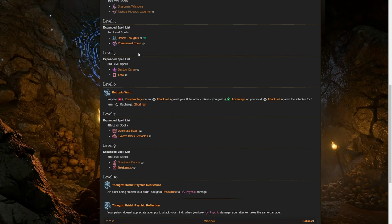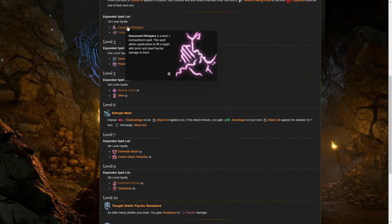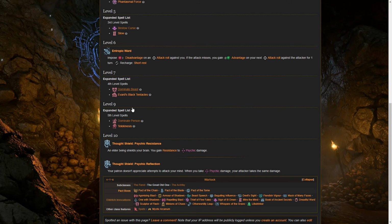But the problem with the expanded spell list is this means we're not getting another spell. As I mentioned earlier, these aren't extra spells known like some other spellcasting classes. This is just a choice you get to choose from.